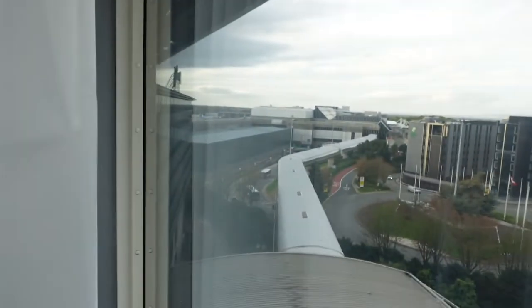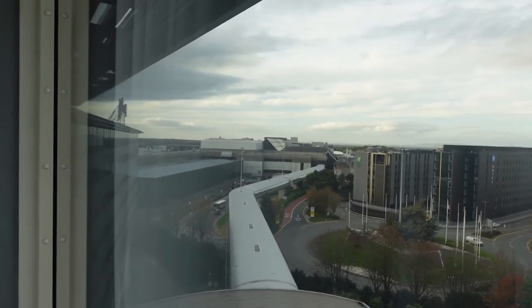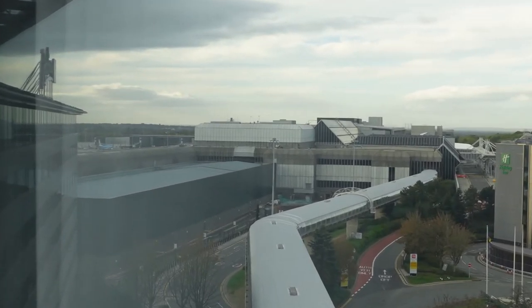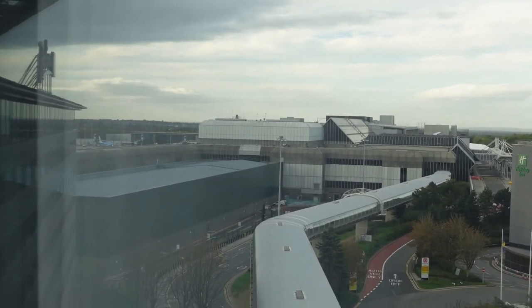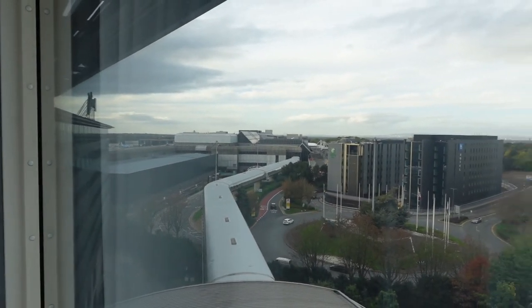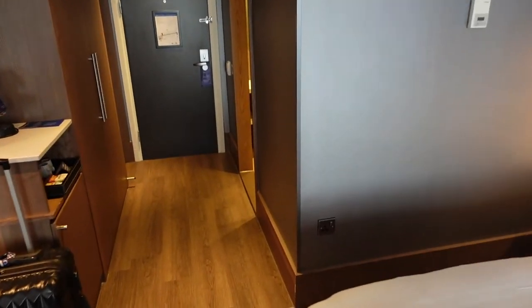You can just see a plane there. Don't know if you can see that on the camera with that glare. But I will be staying here for 2 nights, so hopefully I get... Well, I'm going to get a few clips of planes anyway, because I'm going to be in the lounge. The lounge access and the planes land and take off that side. And we can watch that with a great view.